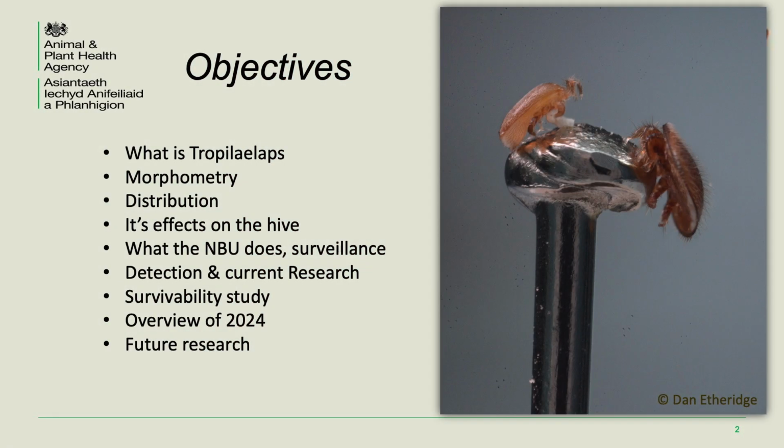So what we're going to talk about here is what Tropilaelaps is, a bit of the morphometry, some of the distribution, where it is and what's going on, some of the effects on the hive, and what the National Bee Unit does, the surveillance it does, and some of the current detection methods and research that we've been doing. I'll also give you an overview of a survivability study that we've been working on, and some work that we've done this year that is very new, so it'll be a brief overview of that as well, and some of the future research.